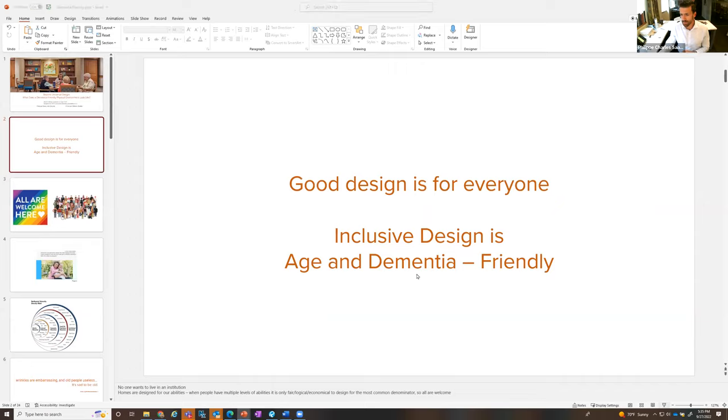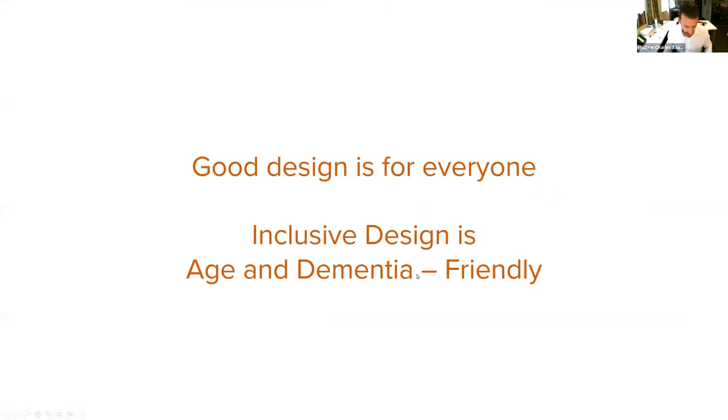So the next part of our discussion is, I would like to frame our discussion on dementia-friendly more from an inclusive approach. Inclusive design is something very important to me, and I like to see dementia-friendly design fall within this.